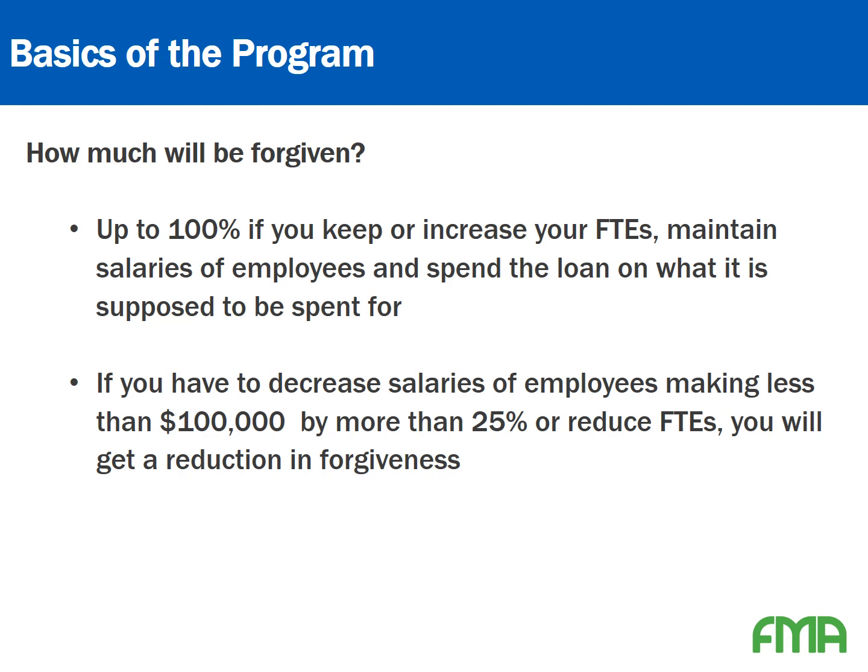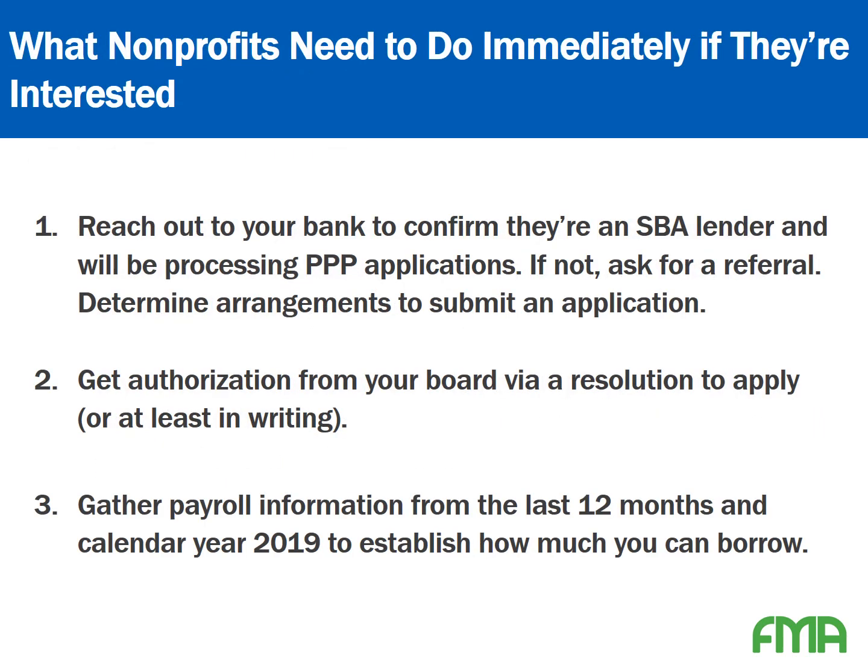Overall, if you're able to keep employees on payroll and make no significant cuts, your loan will overall be forgiven. So what do you need to do immediately as a nonprofit in order to qualify? There are 3 important things to do right now if you haven't started them already.